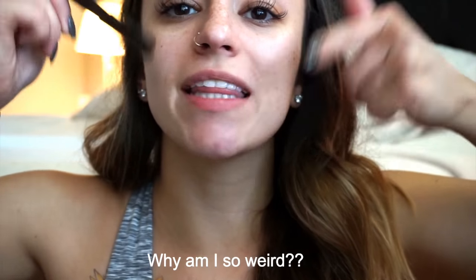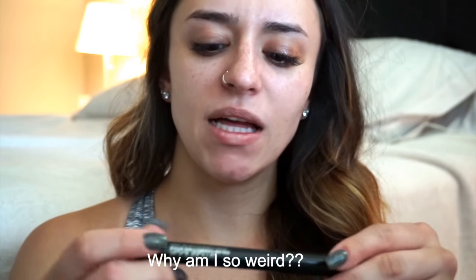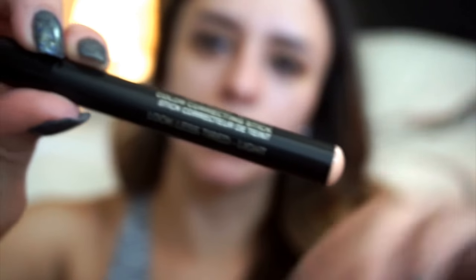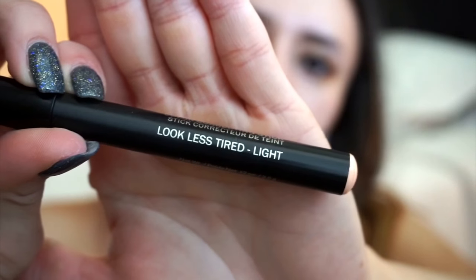So I pretty much always use this day in and day out. This one's a newer one. I used to use one by Bobbi Brown that I actually highly recommend, but I'm always down to try out new products. So if you have new products I should try, leave them in the comments below. But this one is a Smashbox color correcting stick, and it literally says on it, a less tired look, in the shade Light.